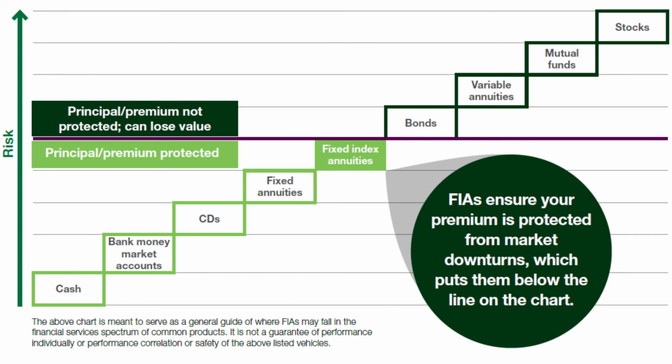Well, you're going to see a purple line there right in the middle. That is your safe money or your premium protection line. So you're going to notice that fixed indexed annuities are right below that premium protection. So you're going to get that benefit, but they're going to have the most potential for gains out of some of the safe money alternatives that you have to offer, especially when you're going to compare it to a CD or a bank money market account or cash.